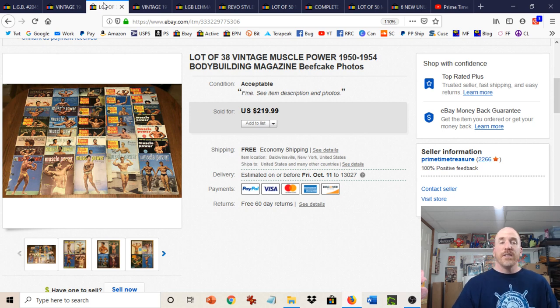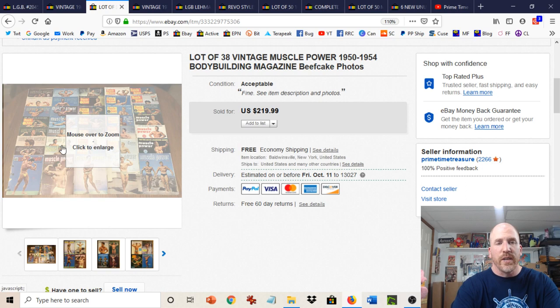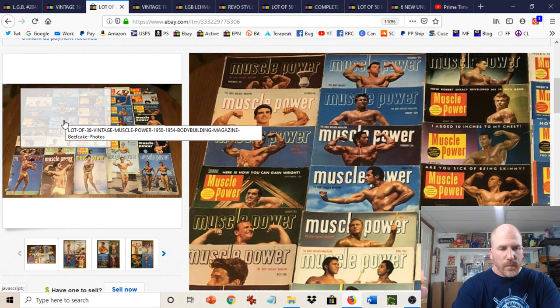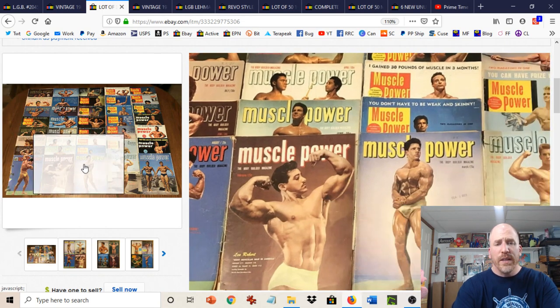So now let's move over to our top three. You may remember this. This was from one of my earlier garage sale hauls this year. I went and there was a woman who had a big box of muscle magazines. Let me zoom in on it so you can see it. This particular one is Muscle Power. So you can see these are all vintage ones right here.